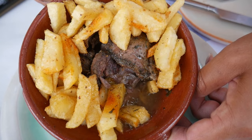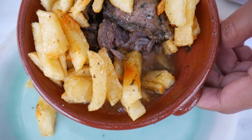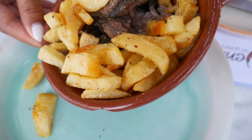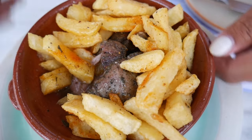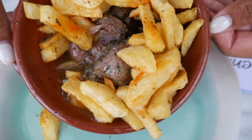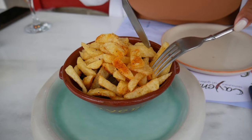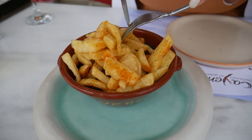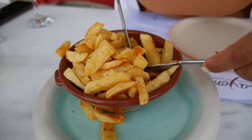Look at the jus. Once again, only something you can get when baking in a ceramic dish. And I'm swirling it around so that it touches the fries and the fries can get some of that juice too. Oh man, this is awesome. The ceramic plate is piping hot, so I'm gonna move some of these French fries over just a little bit so I can get to the lamb.